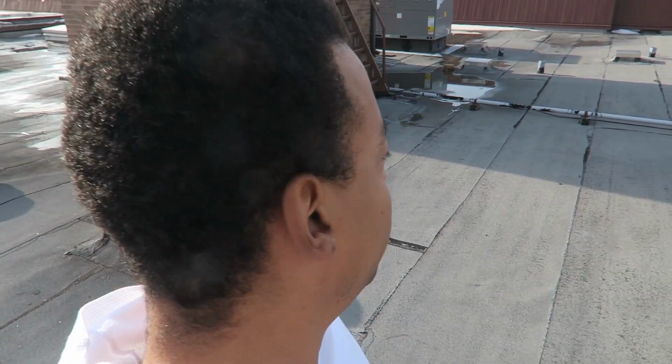Doesn't look like there's any security cameras up here. Seems like a perfect place to just come up and chill. Literally, it's freaking cold up here.